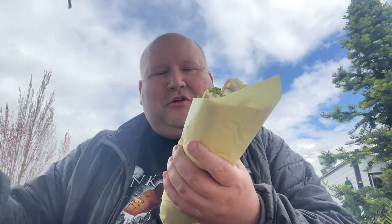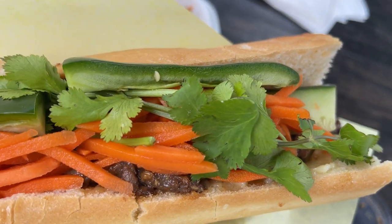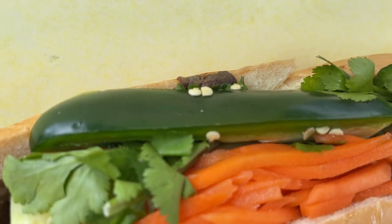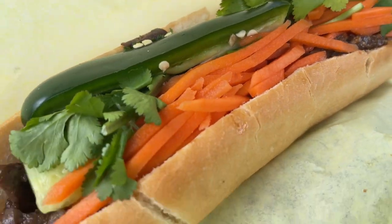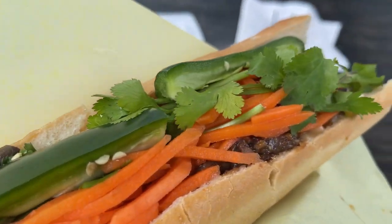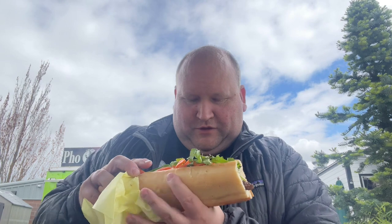Now let's get into this sandwich here. This is pretty much the star of the show at this moment in time. So we got pickled carrots, cilantro, cucumber, jalapeno wedges. Got that bulgogi steak down there. There's supposed to be some grilled onions, and yeah, that just looks like a phenomenal sandwich. Let's get into it before we add any spice to it. Just make sure we need it. Lost our jalapeno there.